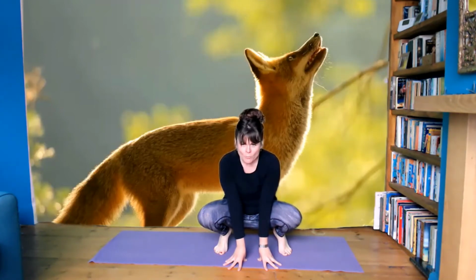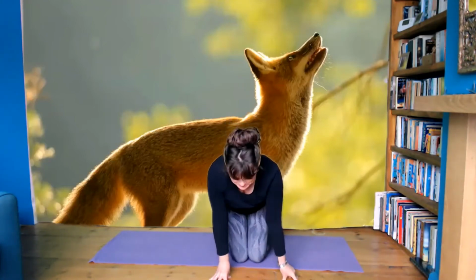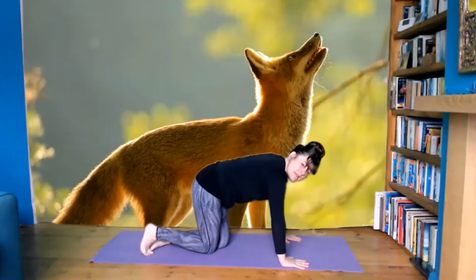So we do have this beautiful, beautiful fox behind us, don't we? I do love foxes. They make some very strange noises at night, but they are the most beautiful creatures, and I love their big, fluffy tails. So we're going to be a fox. So we're going to do the downward dog pose that we did in the warm-up. We're going to go from downward to upward dog.